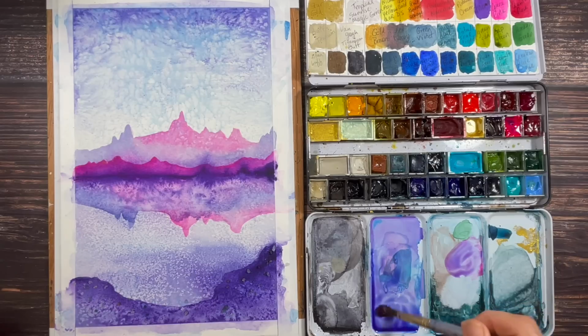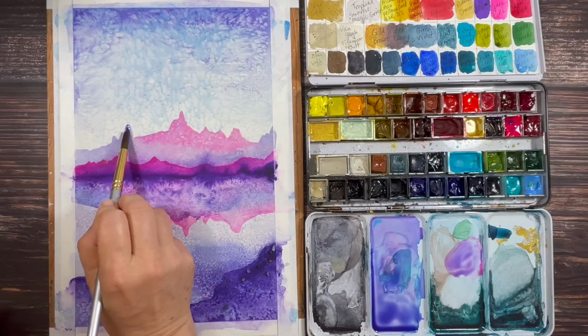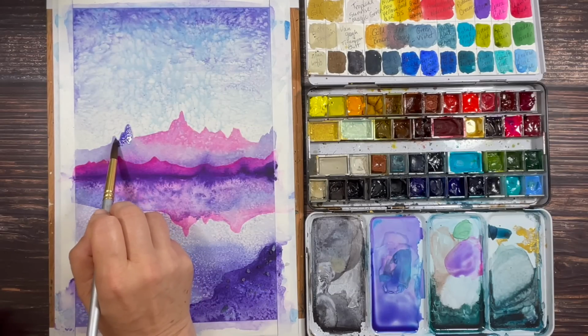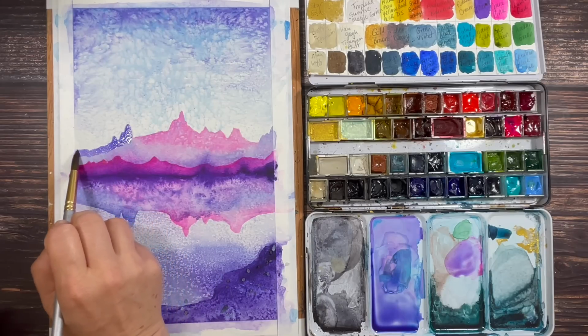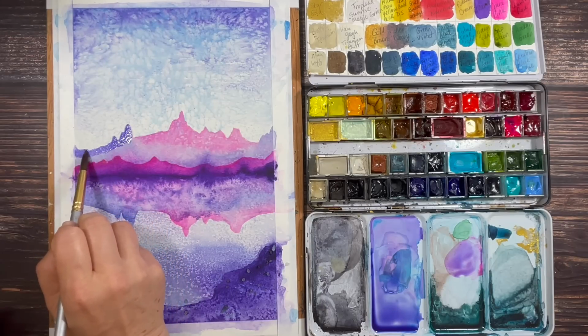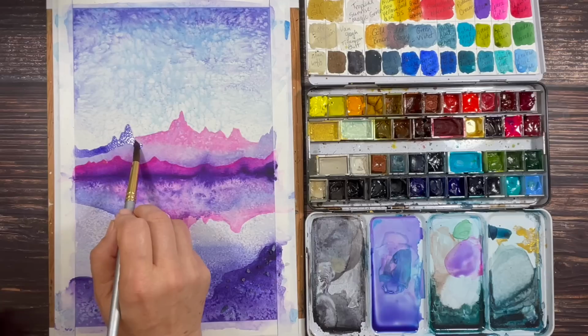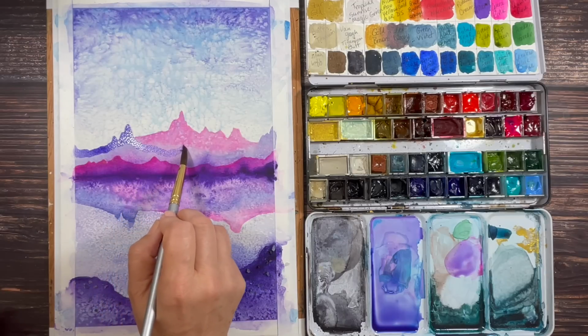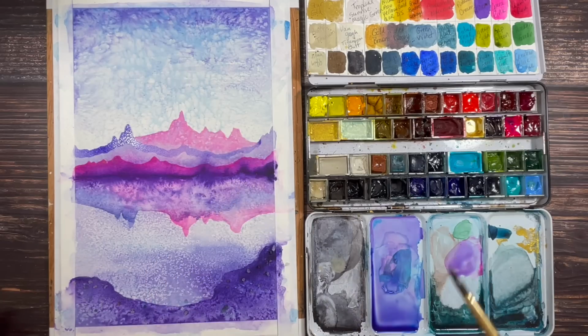I love the beautiful marks that the salt leaves in my paint when I add it, but it also seems to really subdue everything, and everything becomes more in the same value. So now it's really important for me to come in, add some more color, define my shapes. And as I'm doing this, I'm also starting to feel those little intuitive nudges that are going to lead me into my next step.